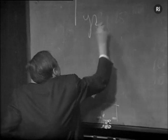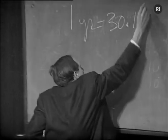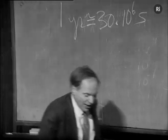1 year equals 30 times 10 to the 6 seconds. Of course, rather approximately, but within a few percent. So every year adds about 30 million seconds, 30 million ticks to time. And this is the sense of time which we have normally.